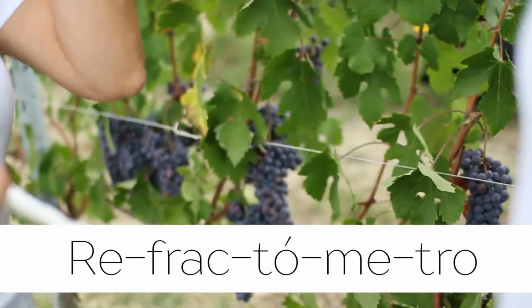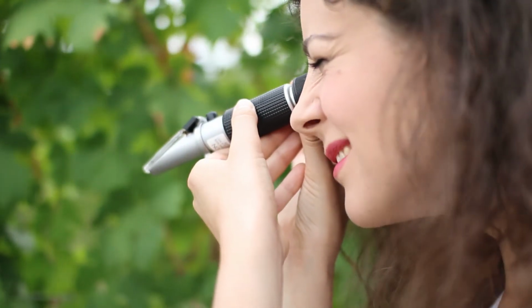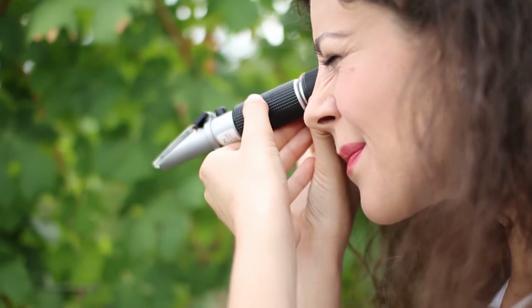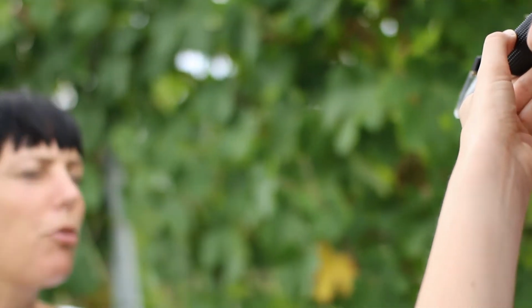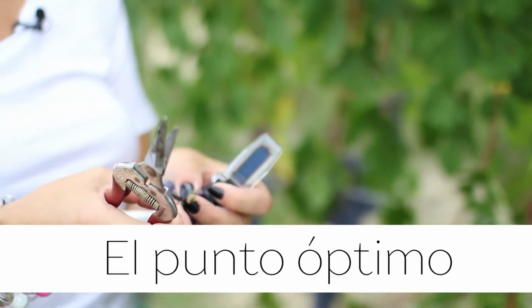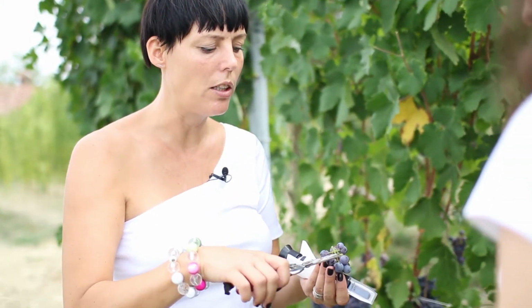With this little machine, we can see where we are at the sugar levels, and you can see the right-hand side measure is the Babo scale, and now we are still at 14.2, something like that. Now when I take one fruit, a lot of flesh is left in the stem here. When it's mature, it will come out easily and remain all dry.